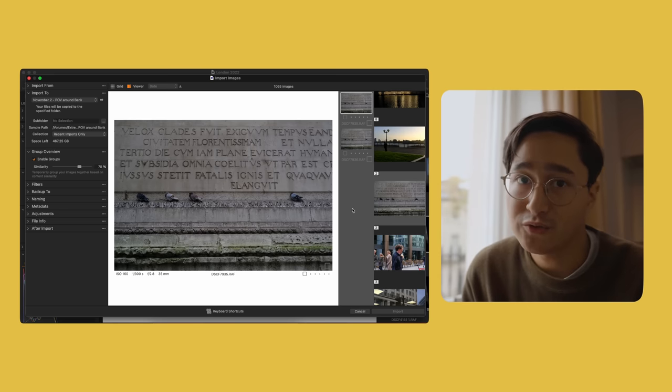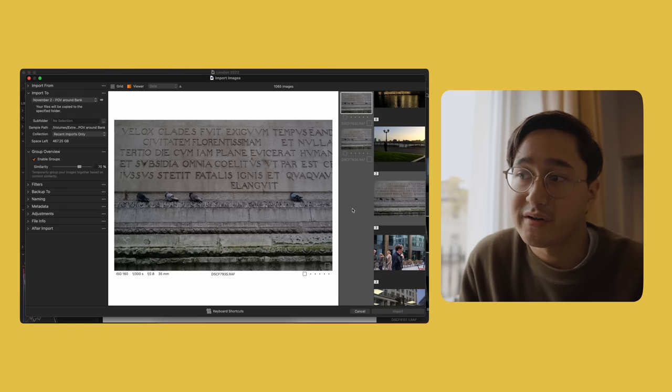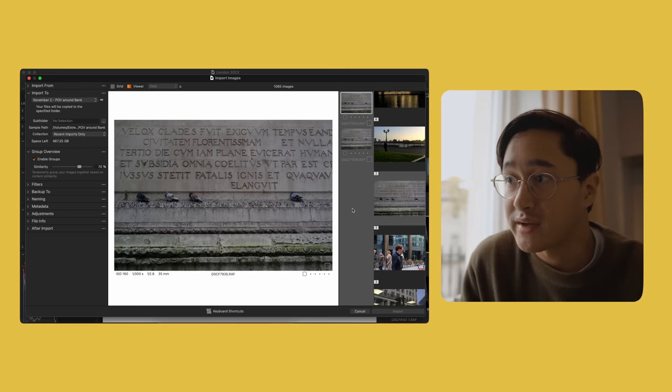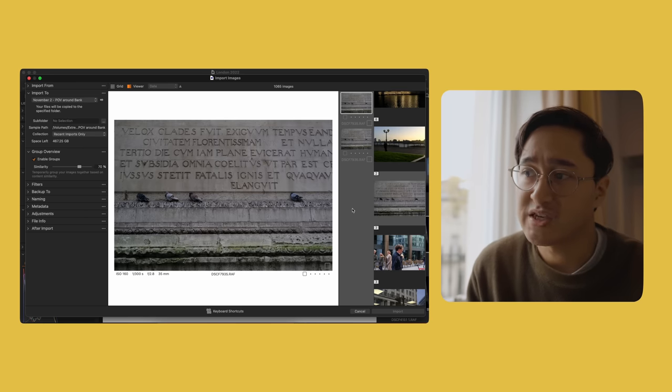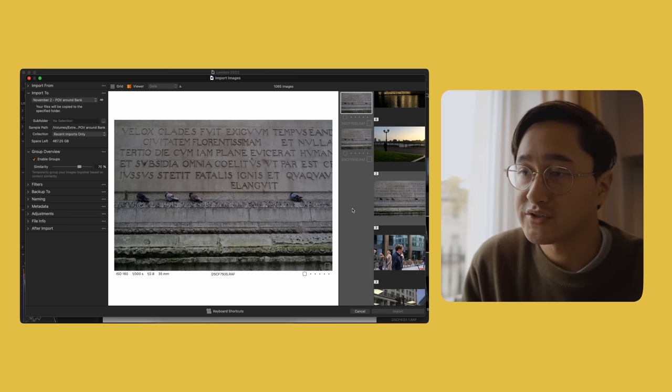And as you can assume, doing street photography and having multiple images of a particular scene, it can be a lot, but this new feature that Capture One has just implemented really helps keep you a bit more organized when you're culling through your photos. So I'll show you here.